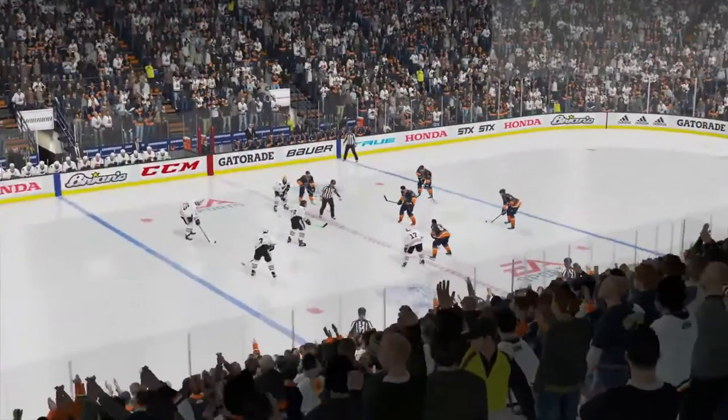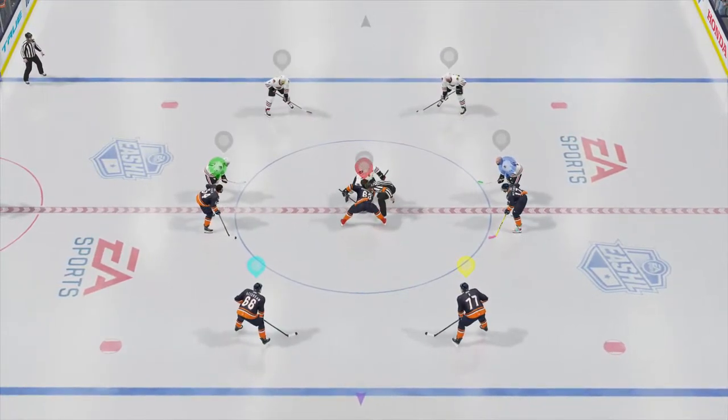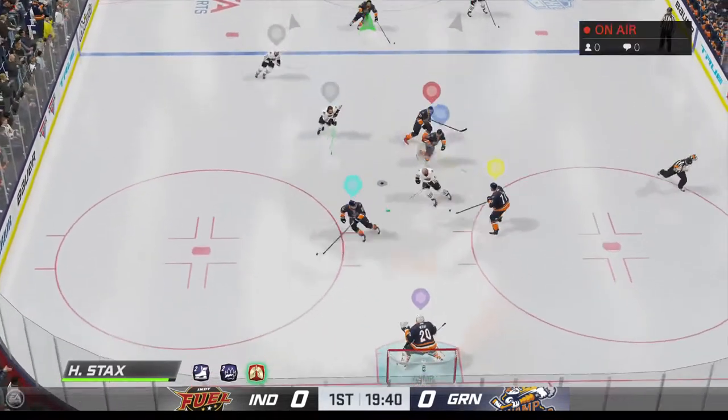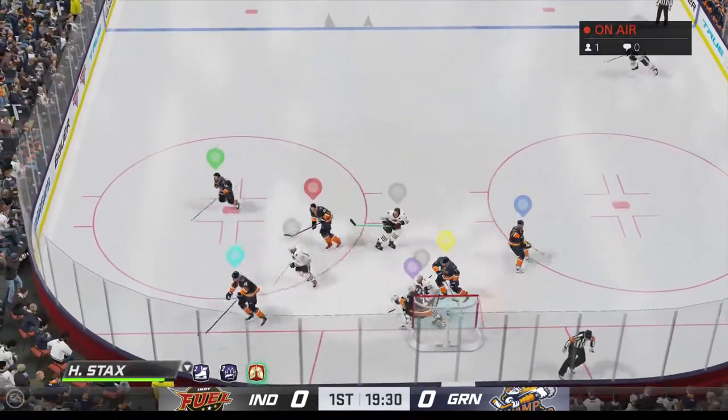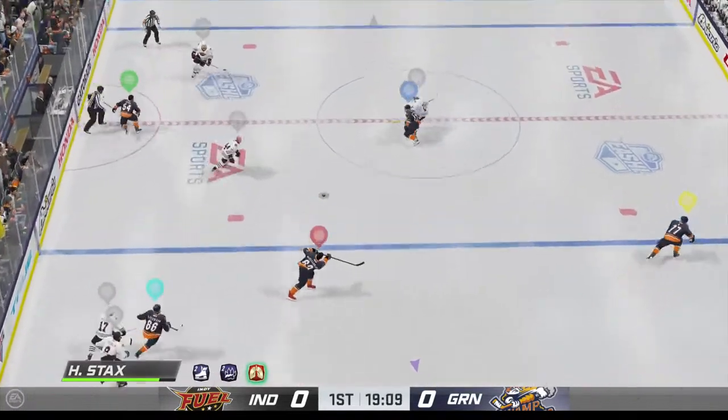Centers glide into position for the opening draw. Puck is dropped and we are underway. This has been one we've been waiting for a while, and it's time to finally see what the payoff is all about.